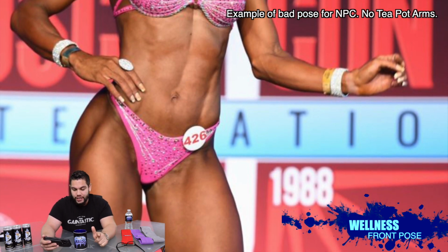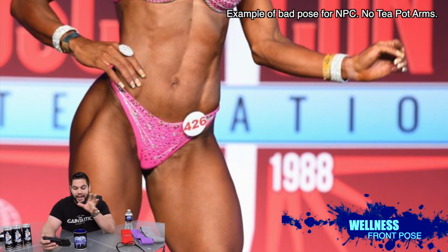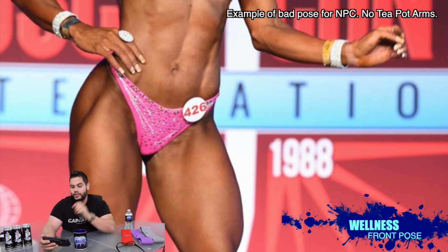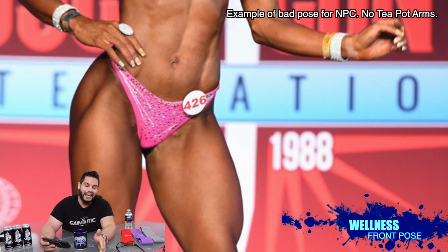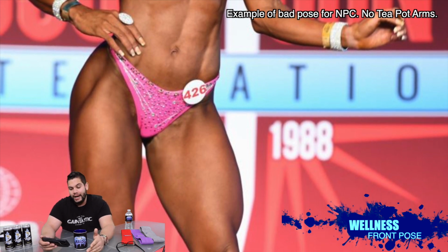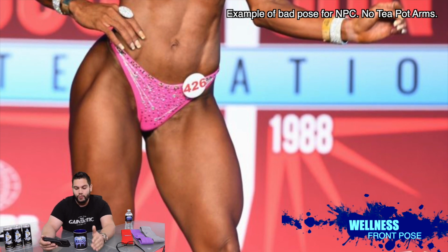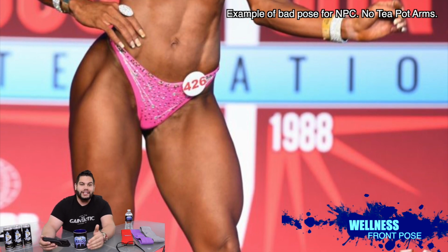So make sure you understand the difference in these poses. As far as everything else here, that woman actually has everything else in place. She's got the quad, the right midsection, everything else. It's just that pose. And again, that's the international pose they've been running for a while. So now, bringing it to NPC, they want to mainstream the poses, keep them more normal, more obviously regulated in some sense of the word, okay?